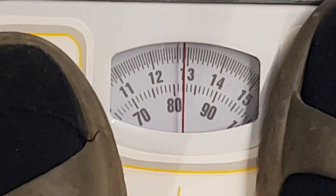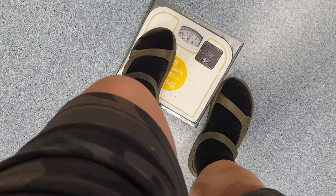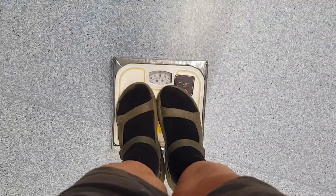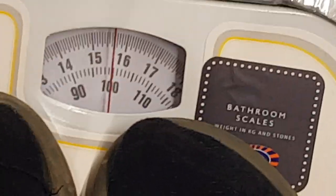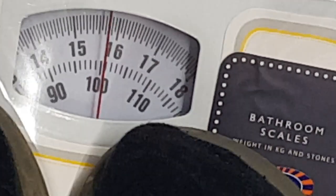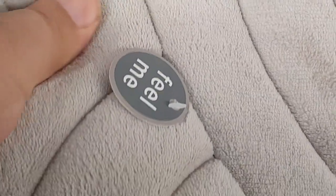That can't be right. Maybe if I put my weight in the middle so the box doesn't hold it. Oh, I can balance, yes. Seems a bit low for me. Touchy-feely.